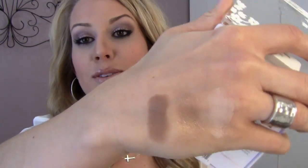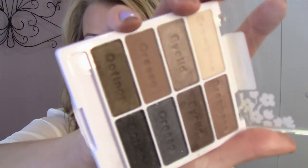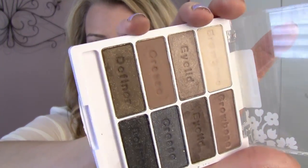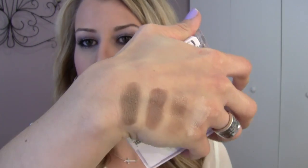So this is a color I probably won't be using a lot, but look at that payoff, that's incredible. And then here's this definer color, which I'm sure you can play with. It looks pretty ugly in the pan. It's kind of like a yellowy brown, or maybe a little greenish, not a very attractive color, but using it to smoke something out, I'm sure you can really work with it, and it does have a little bit of that shimmer to it.